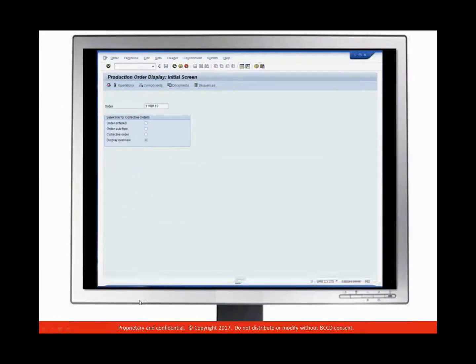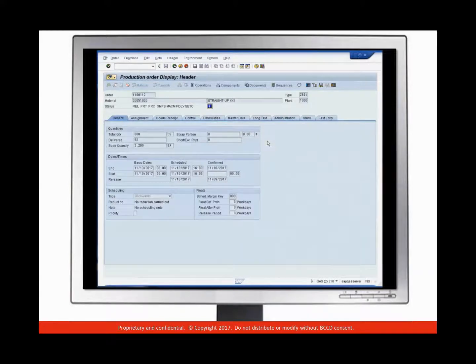So now what we want to do is actually go through and confirm that what we had received is actually in SAP. So we're going to simply go into the order here in CO03. Again, from the SAP side, we would put in that order. And here you can see that we actually have that order, which was for the 800 cases. And you'll see that we just delivered the 52 cases. So of that, we now have an order in the system and delivered quantity, and they would continue through that process until that order is completed.